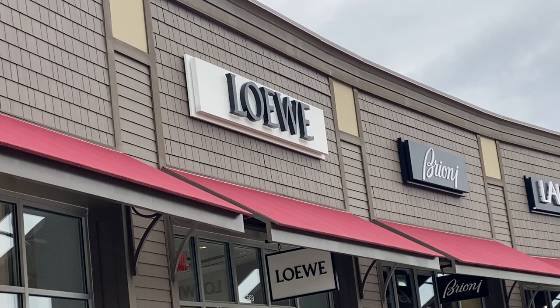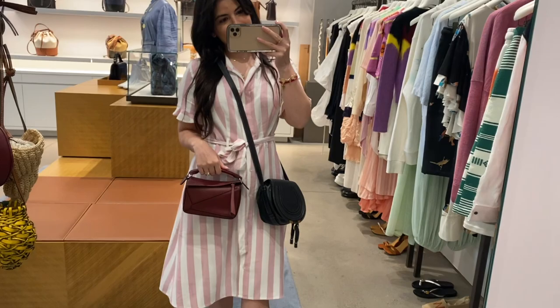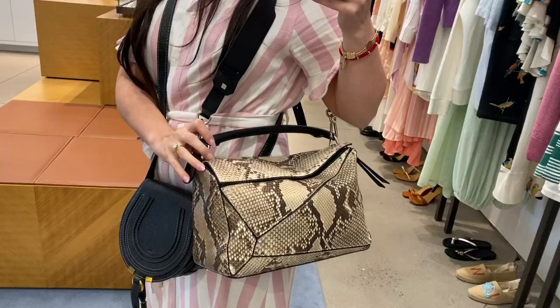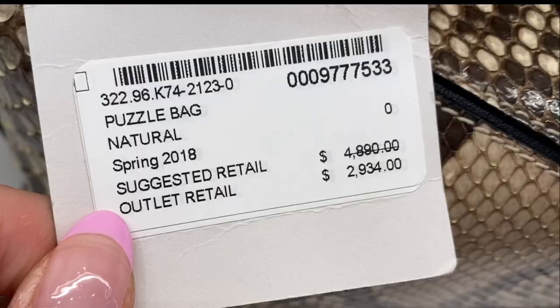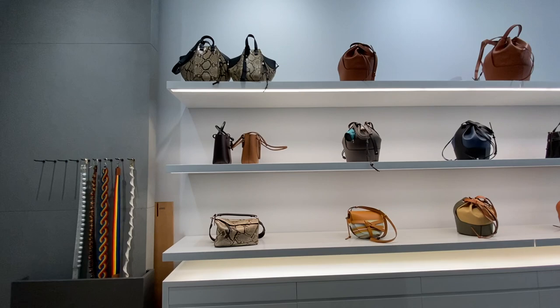The next stop is Loewe, which I was really excited to go to given I had never been in this store before, but I have appreciated their bags, and I really was excited when they showed me this puzzle bag that just came in. It's in the mini size with the top handle as well as the shoulder strap inside in a beautiful burgundy color. They also had this larger puzzle bag in this snake print, and it was really nice to see just the different sizes that they had in stock.